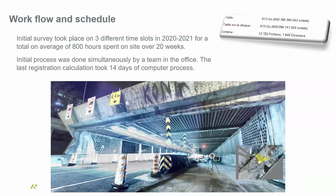So I'd say at the end, we have the initial survey, because you're going to see that we're surveying through the construction and while the process is moving along. So that's why we say it's a 10-year project, because we're going to scan all along during the construction and the evolution of the sites.